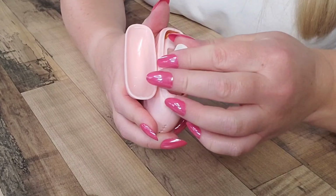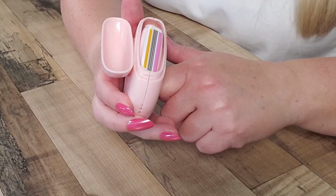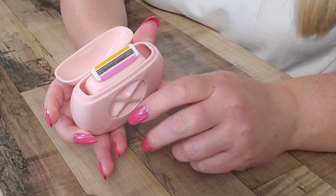Everything is compact. You won't cut yourself if you throw it in any of your pockets because everything is closed. It has little holes for air, so it will dry off. And it's very convenient to carry all of your shaving necessities in one place. I really like this little thing.